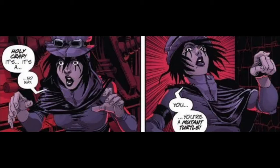This is when we're introduced to a brand new female character named Jones, who shoos off the Foot Clan in the opposite direction that the turtle ran. So she's clearly looking out for this turtle. Why? We'll find that out later on.